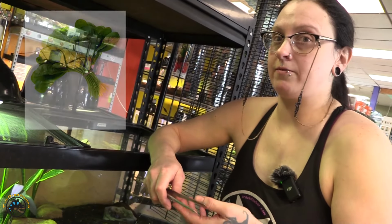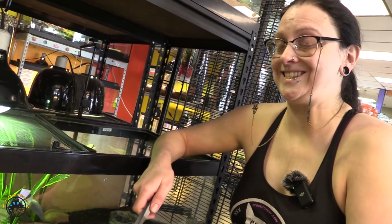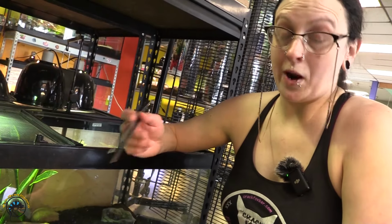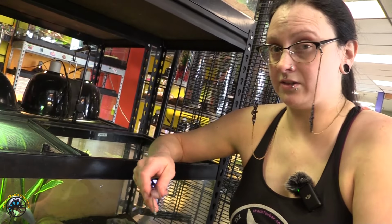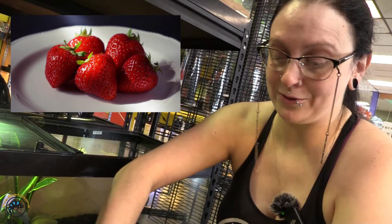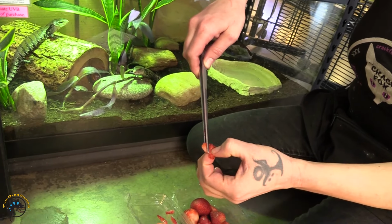It's a good leafy green, high in vitamin A, but vitamin A toxicity is a thing. Mango's another one. That one's really high in vitamin C, so careful with that. Raspberries, another one. That one is mostly because of the sugar content. And then same with strawberries. I'm feeding them off right now, but again, I only do this maybe once every couple months. So they don't get it very often, but when they do, they love it.